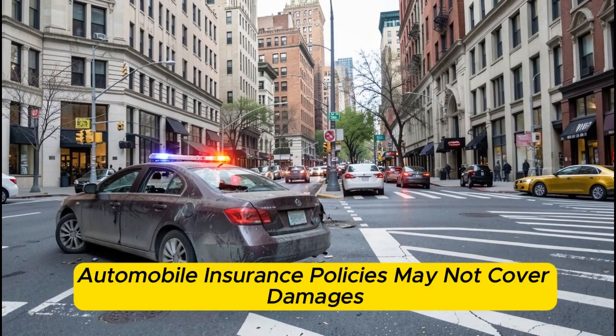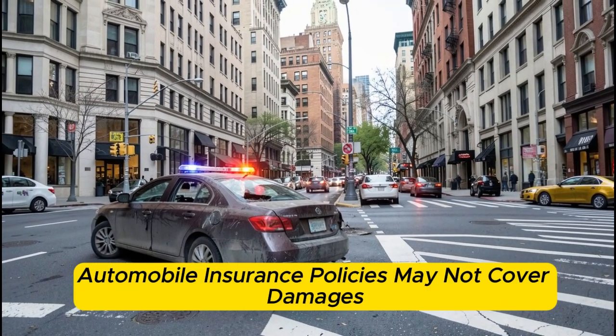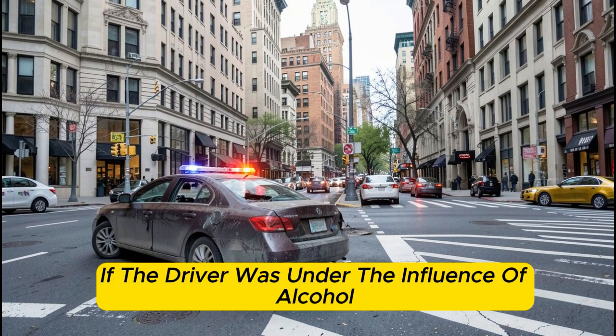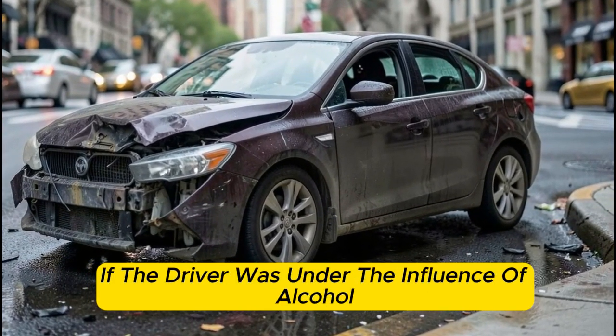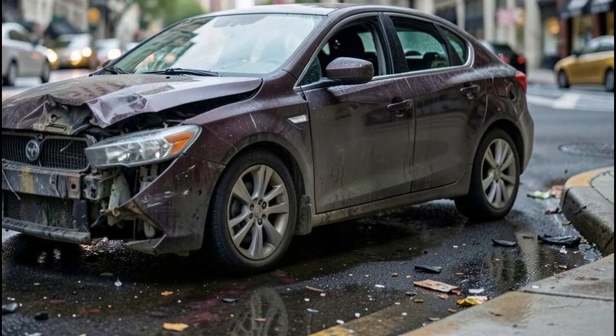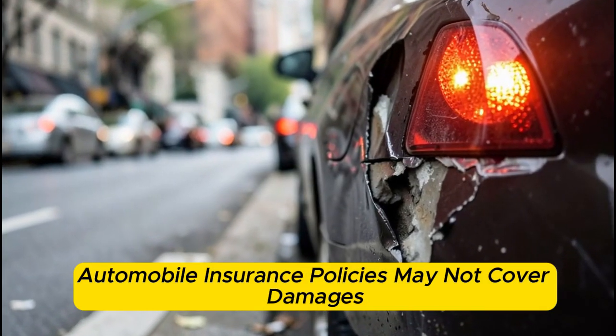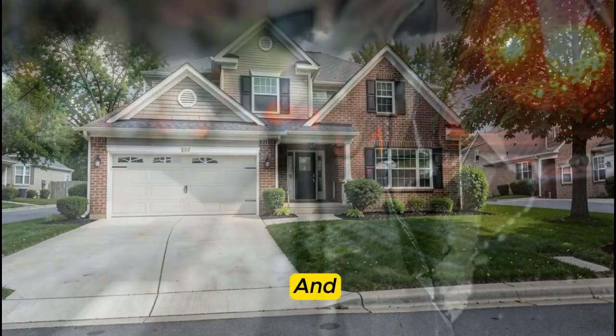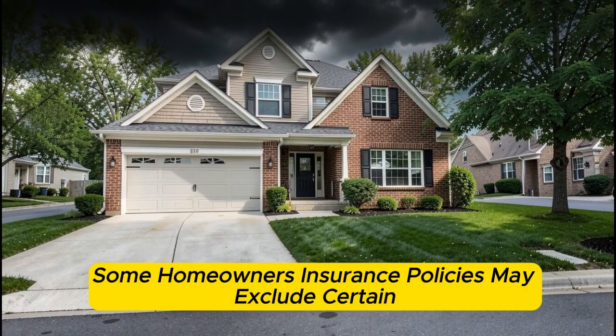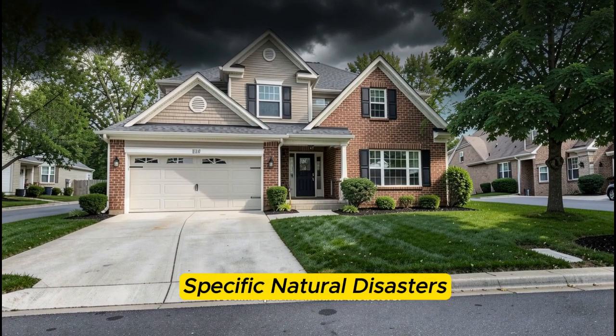Some automobile insurance policies may not cover damages if the driver was under the influence of alcohol. And some homeowners insurance policies may exclude certain specific natural disasters.